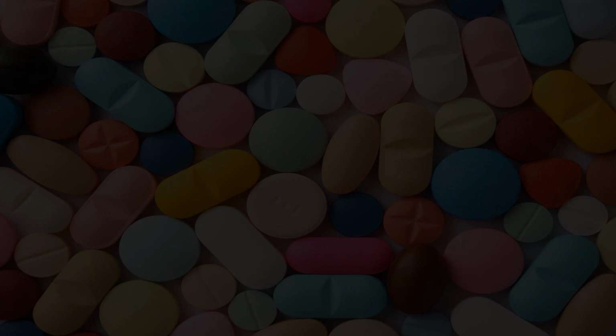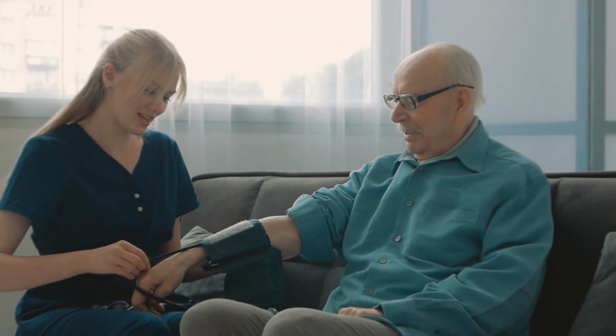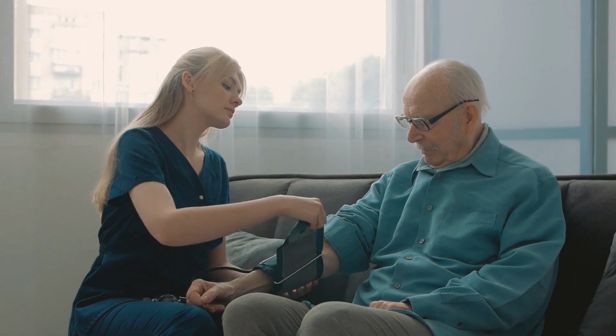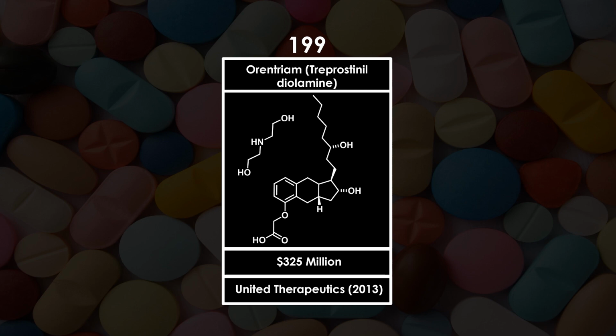Next on this list is Orenitram, a brand name for an orally available form of the drug Treprostinil, which can also be administered by infusion or inhalation using different formulations. Treprostinil is used for the treatment of pulmonary arterial hypertension, a condition characterized by high blood pressure in the arteries of the lungs. The compound is a vasodilator, relaxing the blood vessels and allowing blood to flow more easily, which reduces the workload on the heart.